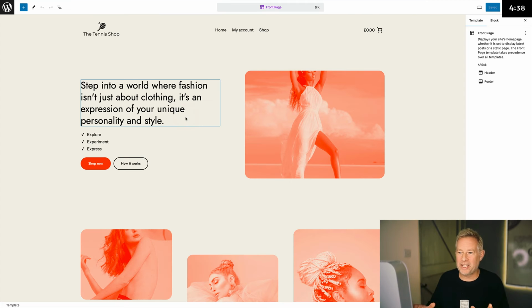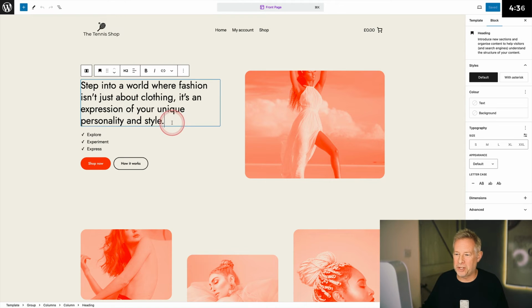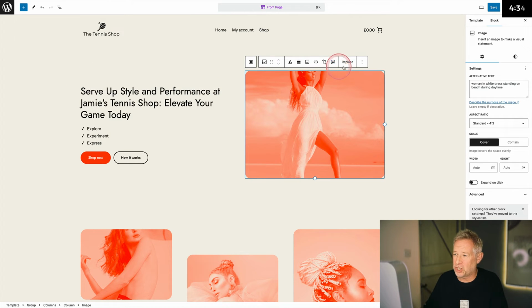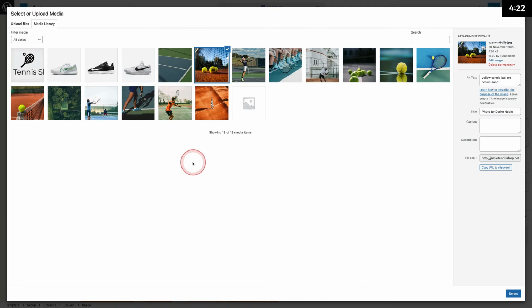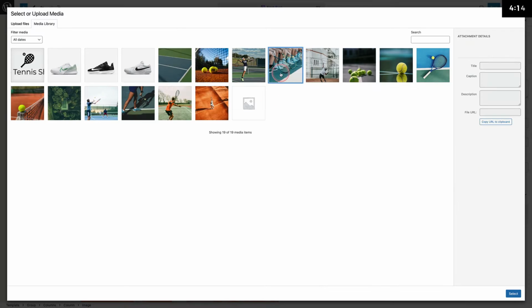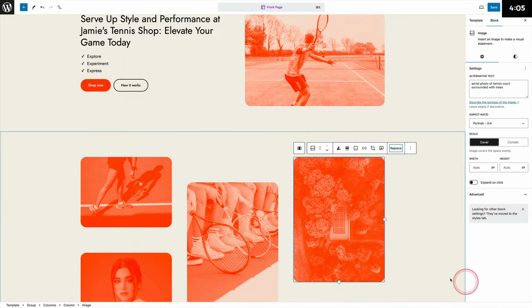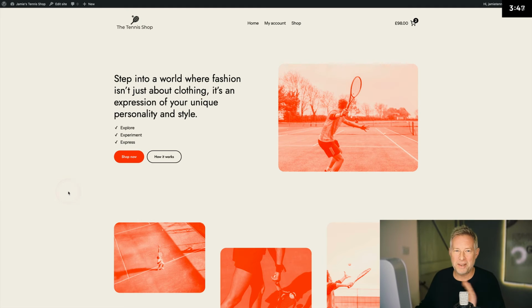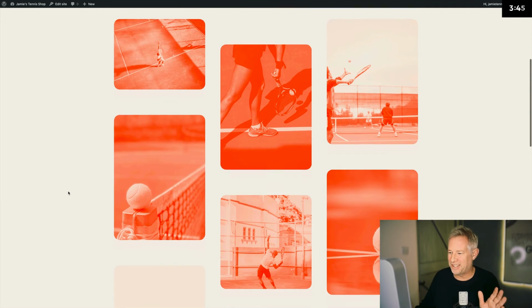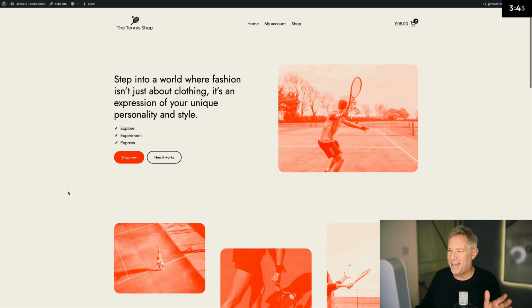So I just need to quickly change the text and the images on my front page. This is all fully editable. I can just click on them and click replace. So here's my new front page. I think it looks pretty snazzy. I'm very, very happy with that. And let's see how it works.